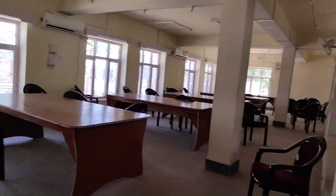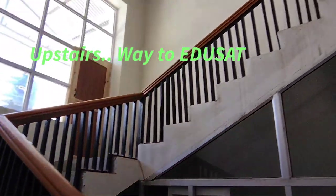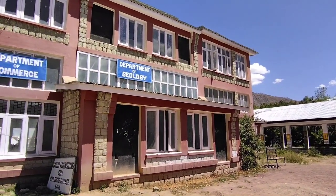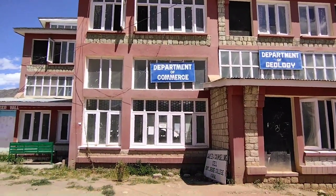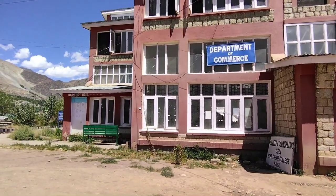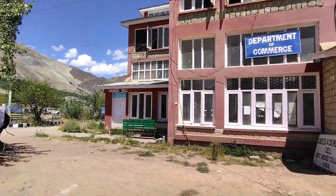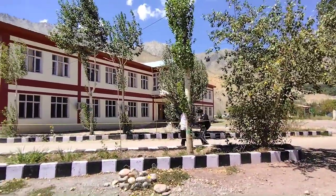This is the library block with text section and reading room. And reading room being my all-time favorite. Department of Geology along with Department of Commerce. Here's the career counseling cell. And the library block right out there.